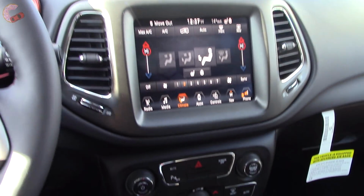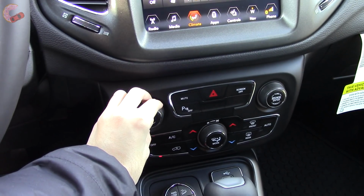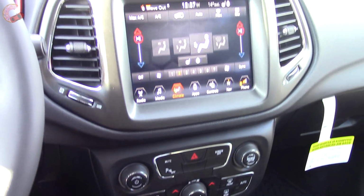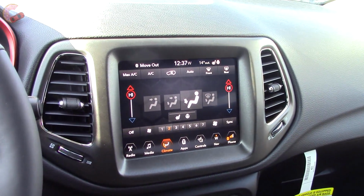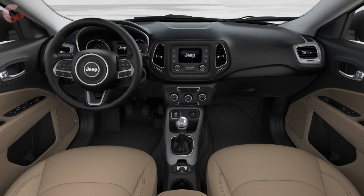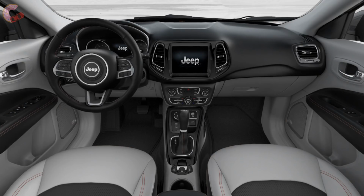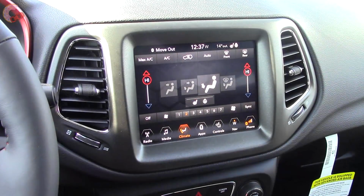Sound quality is actually very good. I had to double check that this was the base system. Now I want to quickly talk about the screen sizes. The base and Latitude models get a 5-inch screen as standard, with the option of adding a 7-inch screen. Trailhawk and Limited come standard with this 8.4-inch screen, but they still need to add optional navigation.